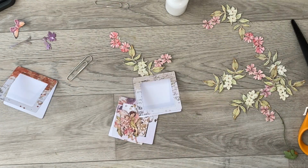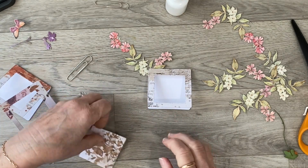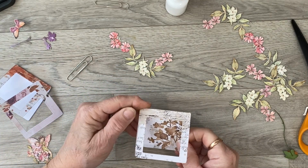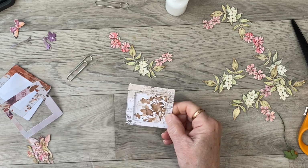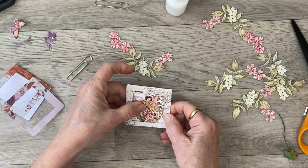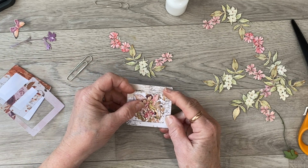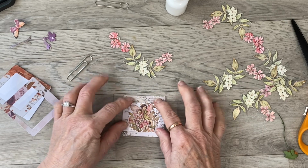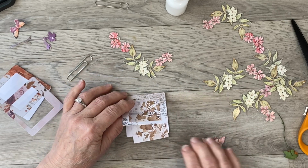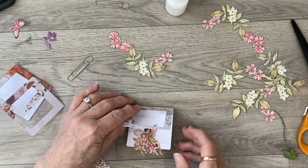Oh, here's a more neutral one. I like this one. We don't have to have the pattern background at the back. I just thought it was a good way to use more of the things. But I wonder if they would stand out more if they were on something else. Not sure what though.